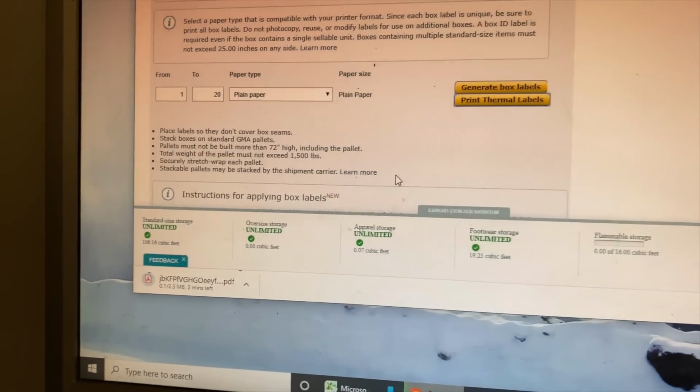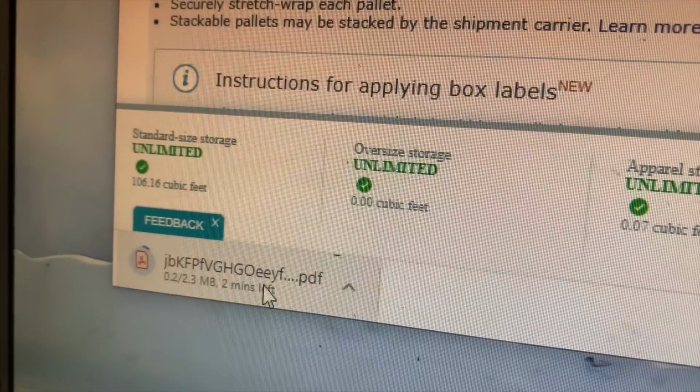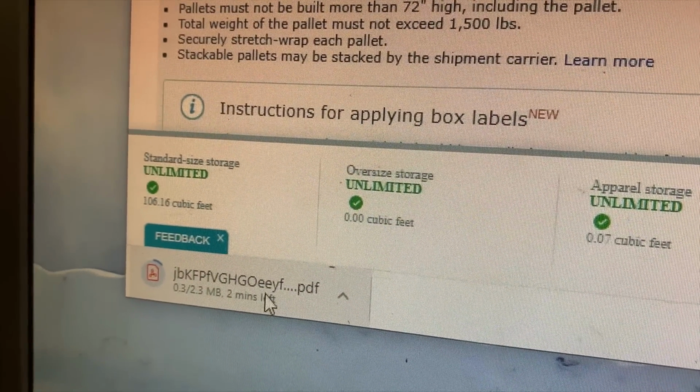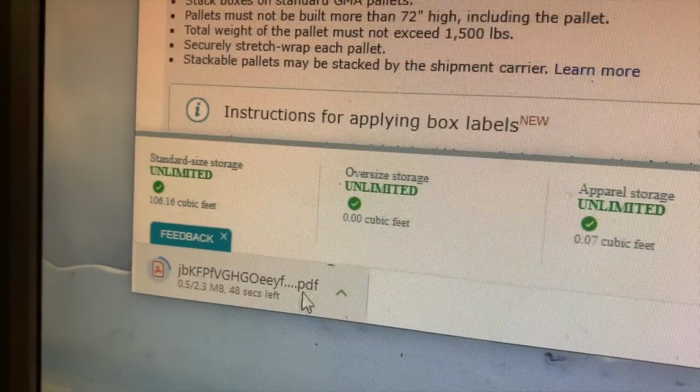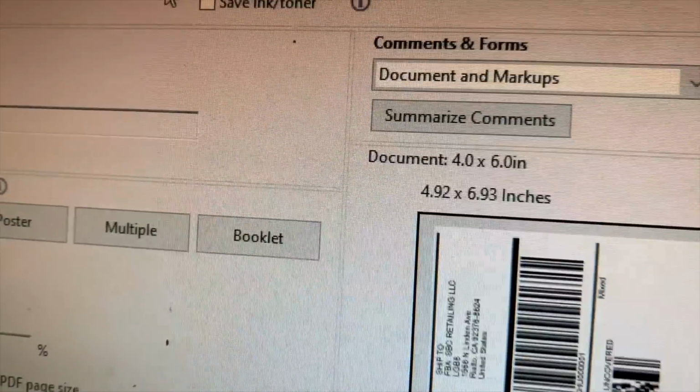Here's the file down here. You can see it on the desktop over here. This is how slow our internet is. It's gonna take 2 minutes to download 2.3 megabytes. So now these are gonna open up. So this is what the label looks like.